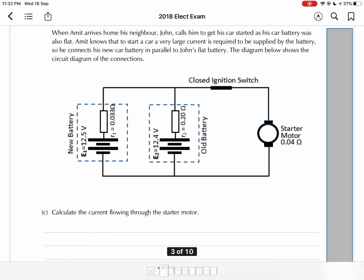When Amit arrives home, his neighbor John calls him to get his car started, as his car battery was also flat. Amit knows that to start a car, a very large current is required to be supplied by the battery, so he connects his new car battery in parallel to John's flat battery. The diagram below shows the circuit diagram of the connections. Calculate the current flowing through the starter motor.